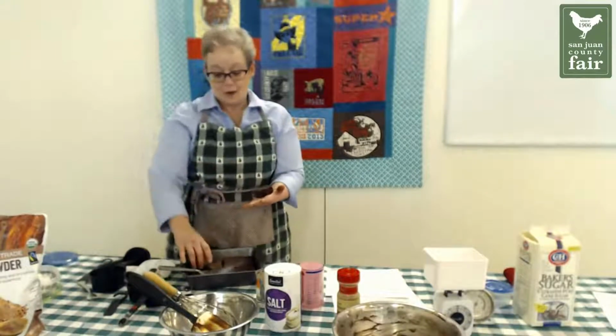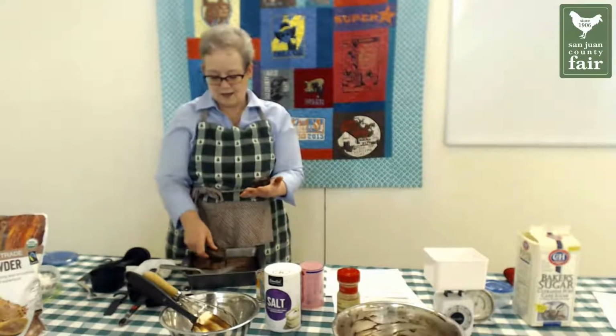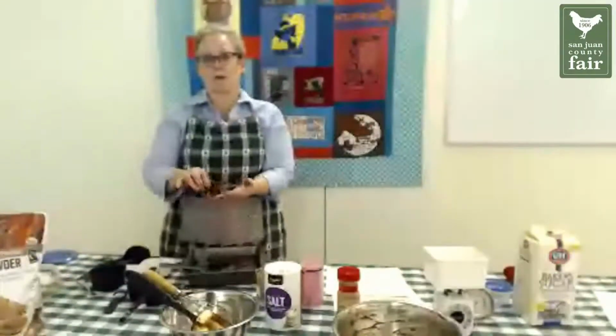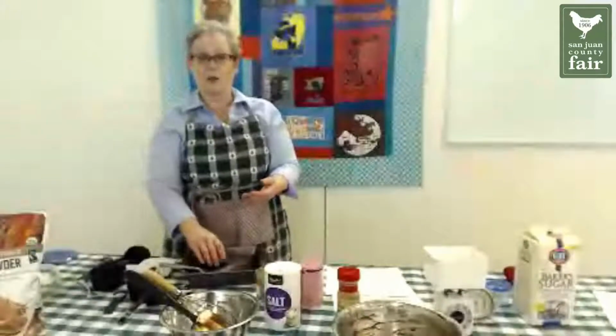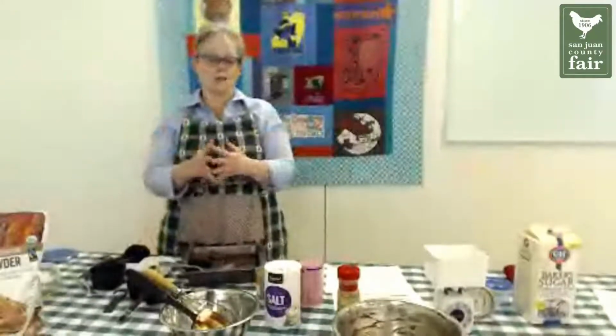And there's a thing with pies, just make sure that if you're cooking a pie, that you allow it to cool to a point that it is not really hot when you bring it in, because it could ruin the crust if it's too hot.